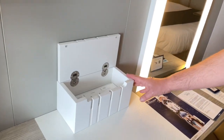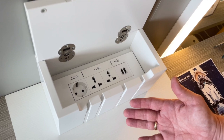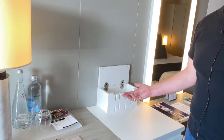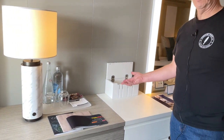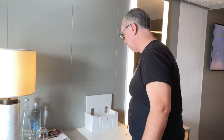Notice this little white box, really cool. This is where your plugs are. You have a couple of USBs, 2 US style plugs, and then 1 European. Again, if you watched our videos, we always recommend having a converter so that you can take advantage of that European plug if you're sailing out of the US. This sailing, we're actually going out of Fort Lauderdale, so we are definitely in the US.